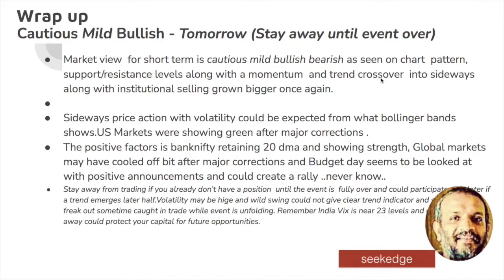For tomorrow's wrap up, stay out of it if you can, is what my call is. I'm mildly bullish because of the chart patterns, price support levels, the trend crossover that happened in the momentum and trend indicators, and institutional selling basically closing green, gapping up, and all sectors recovering from bearishness and sideways movement. The US market has had a good correction and may now be at a support level and bouncing back. Bollinger Bands show that BANKNIFTY has very good strength, closing above the 20 DMA. So all factors give me a mild bullish view for tomorrow.